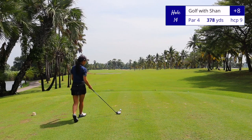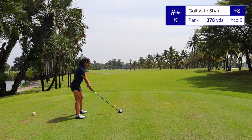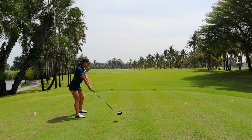Hole number 14 is a 90-degree dogleg left, 389 yards, water on both sides. It is safe to go straight ahead off the tee. You will see on my second shot where the hole turns to the left.